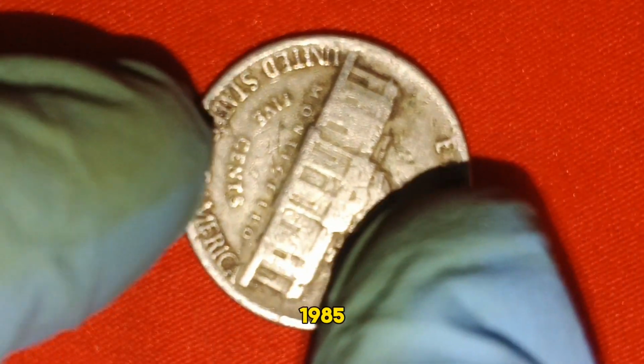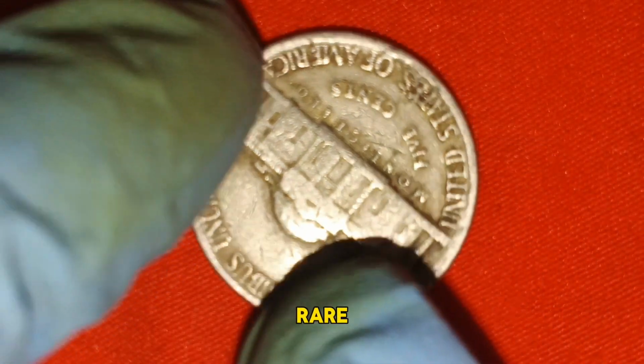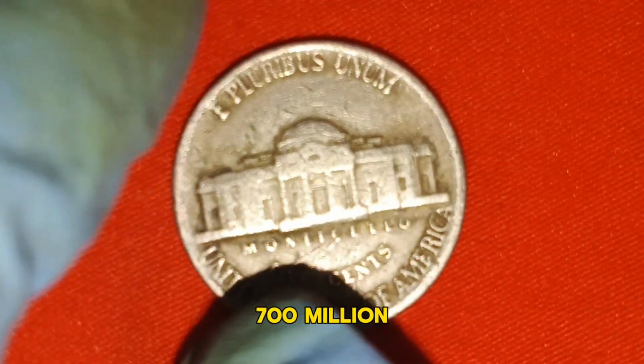The 1985 P Jefferson nickel is not rare by mintage numbers. Over 700 million were made.